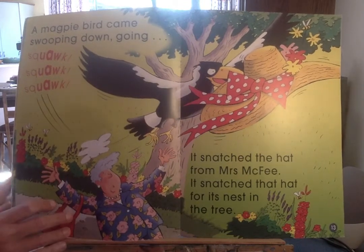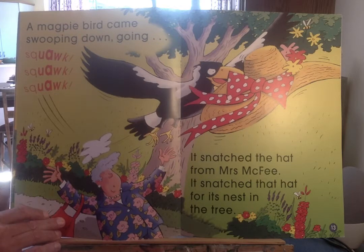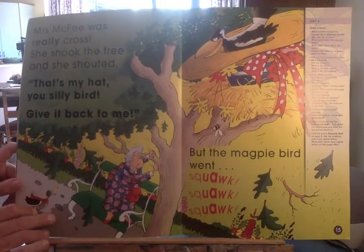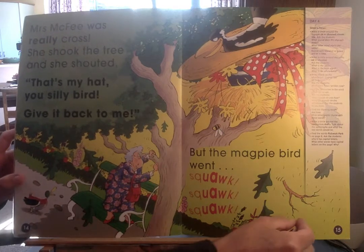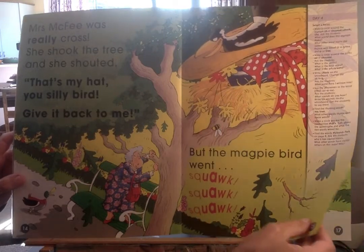A magpie bird came swooping down, going squawk, squawk, squawk. It snatched the hat from Mrs McFee. It snatched that hat for its nest in the tree. Mrs McFee was really cross. She shook the tree and she shouted, "That's my hat, you silly bird. Give it back to me." But the magpie bird went squawk, squawk, squawk, squawk.